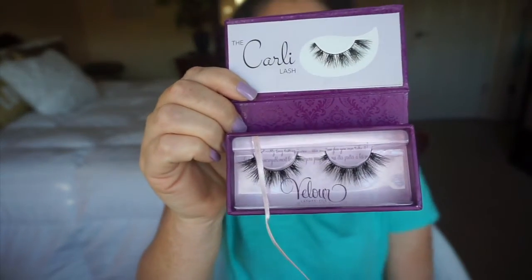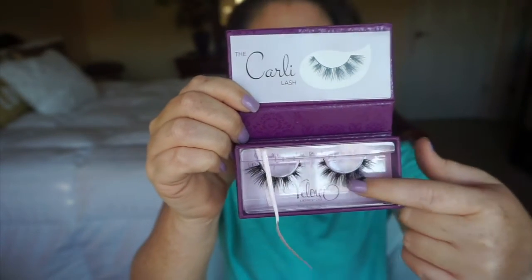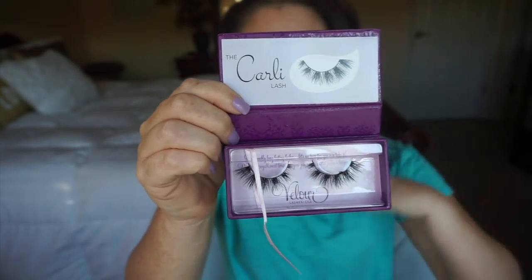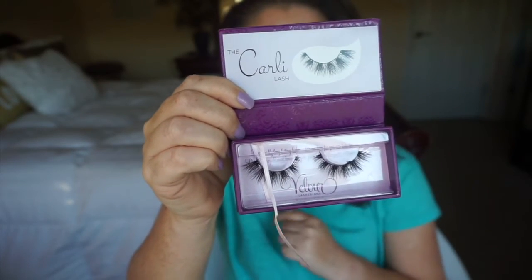Favorite ride or die eyelashes are the velour lashes in the Carly Lash. I'm actually wearing them today. This is my backup pair because I love them that much. They're just so soft and flowy and fluttery, and I like how they get small and then flare out because I have hooded eyes. So anything that will elongate and lift the eye, I love those kind of lashes, and that's what these do. When any lash flares on the outside, it adds lift to the eye and gives you this nice cat eye. So I really like those lashes.